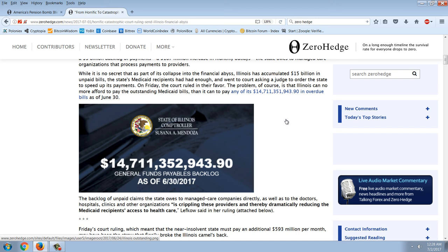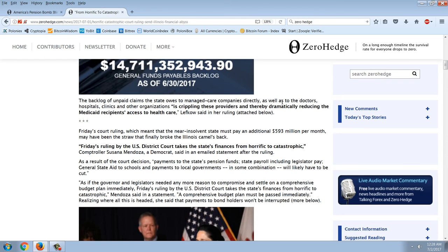While it's no secret that as part of its collapse into the financial abyss, Illinois has accumulated $15 billion in unpaid bills. The state's Medicaid recipients had had enough and went to court asking a judge to order the state to speed up its payments. On Friday, the court ruled in their favor. The problem, of course, is that Illinois can no longer afford to pay the outstanding Medicaid bills than it can to pay any of its $14 billion in overdue bills as of June 30th.